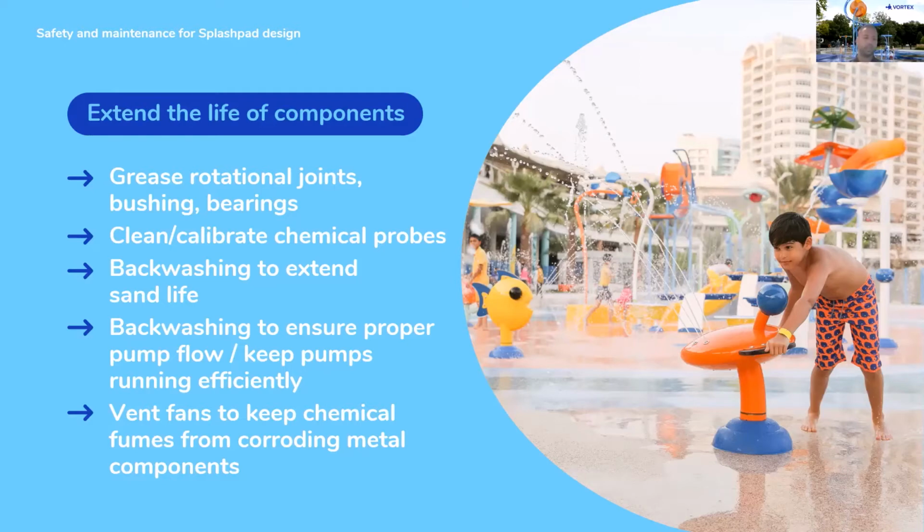If anybody on this presentation has ever been in a pump room that doesn't have proper ventilation, you know how ugly that can look and how fast that can happen. And it is fast. We're talking a matter of days before things corrode, and then all of that money that you invested, you've got a lot of problems on your hands. Let's put it that way.